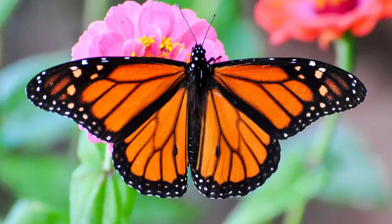So they have these bright, colorful patterns that make them stand out as a warning to any bird that's thinking about making a snack out of a monarch to just leave it alone. Try to find your food elsewhere.